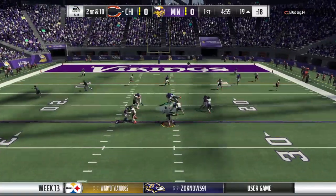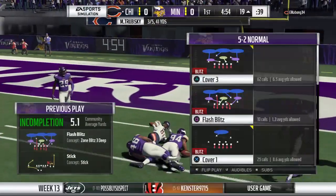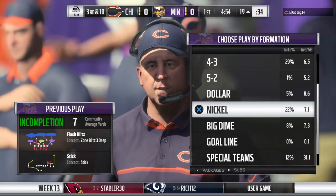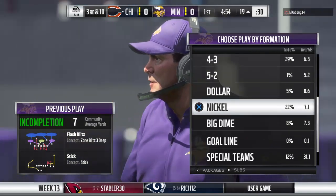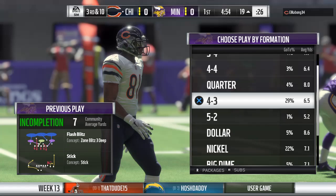Second and 10. It's Trubisky again. And incomplete there. A nice hit jars the ball free and brings up 3rd down. This team is not going to make it easy for you. They're a physical group, and we just saw it there on that play. It came in, made the contact, just as he's trying to haul it in.